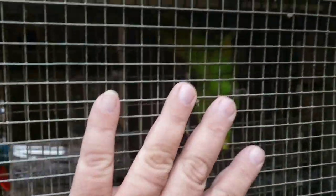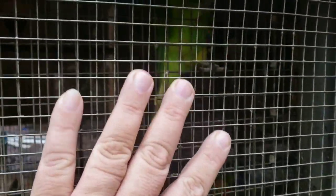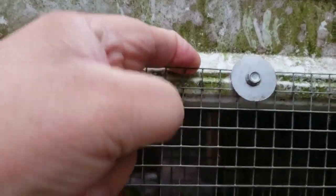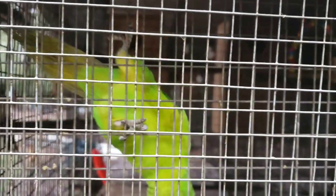Now we're standing on the outside of the building. Of course, they're in cages on the inside. We have half-inch hardware cloth attached to the outside of the building. Nothing can get in through there. And their cages are made with half-inch by one-inch wire, and it's about 4 inches away. So they are perfectly safe.